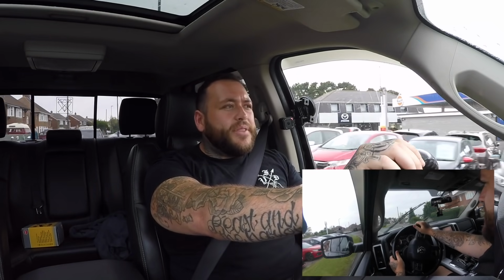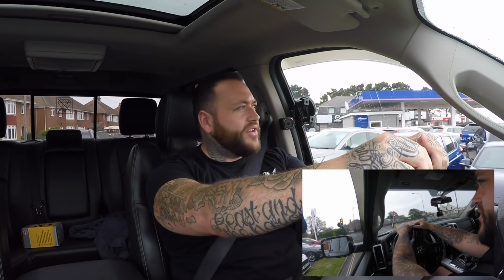But is the Series 1 going up for sale when it's finished? I did dabble in the idea of selling that on and trying to put some more money on top to get into something else. But after driving it through the New Forest a couple of times now, delivering it to Motora, doing various other things, I'm not sure I can part ways with it. I know a lot of people would be like, oh, you'd be stupid to part ways with it, that's my dream car, blah, blah, blah. My dream car's that Cadillac. I love that Cadillac, and I'm never going to sell it.